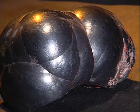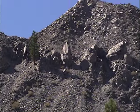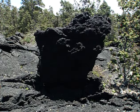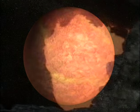With so many different kinds of rocks, scientists have come up with a way to group them into 3 main types based on how they were made. Igneous rocks are made under the Earth's crust when melted rock cools and hardens. You could think of the Earth as a big ball filled with really hot melted rock.